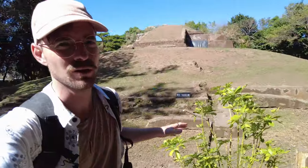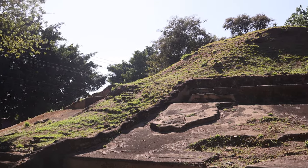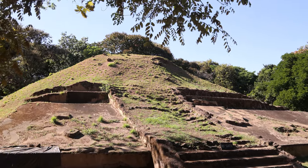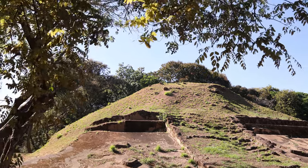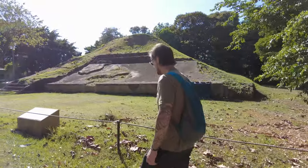Deep into the forest here at Casablanca, we have just a couple of these big mounded pyramids that were here like 3,000 years ago. And now you can barely see the shape of them, but it's pretty amazing to see this ancient architecture here just in the jungles of El Salvador.